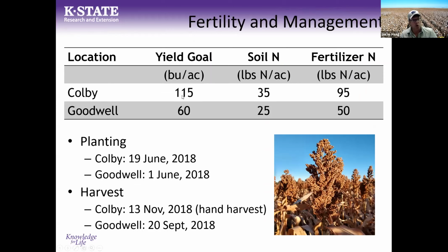So for example, at Colby, we had a 115 bushel yield goal. On this particular site year, we had 35 pounds of residual nitrate, so we fertilized and put 95 pounds on. And then the same study is running at Goodwell, Oklahoma, and Tribune, Kansas.